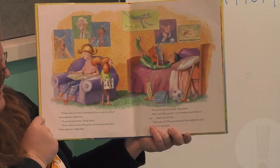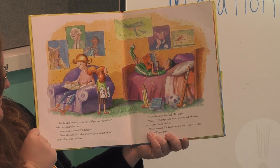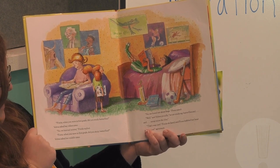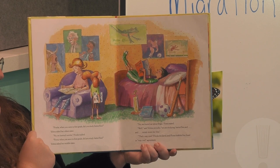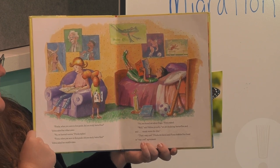"Frida, when you were in first grade, did you study butterflies?" Velma asked her older sister. "No, we learned worms," Frida replied. "Fiona, when you were in first grade, did you study butterflies?" Velma asked her middle sister. "No, we found out about frogs," Fiona stated. "Well," Velma said proudly, "we are studying butterflies."